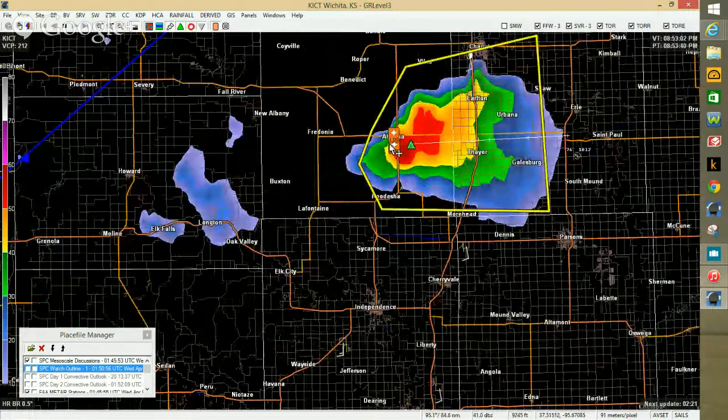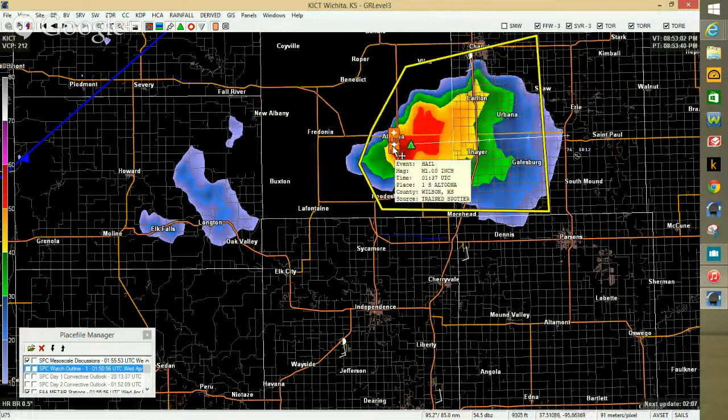Here we go. We have some public reports. A train spotter reported 1 inch in diameter hail 1 mile south of Altoona, and another train spotter, same thing. And that was 9 minutes ago.